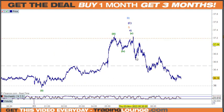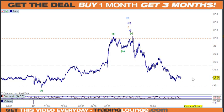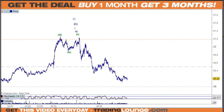Now, yes, we can count 5 waves down, but there is overlap here. So it could be counted down as an ABC, for the A wave, the B wave, and the C wave here. Is that 5 waves finished here? It doesn't really matter if that's finished or not, but basically what we're looking for is some sort of corrective rally with all of this.